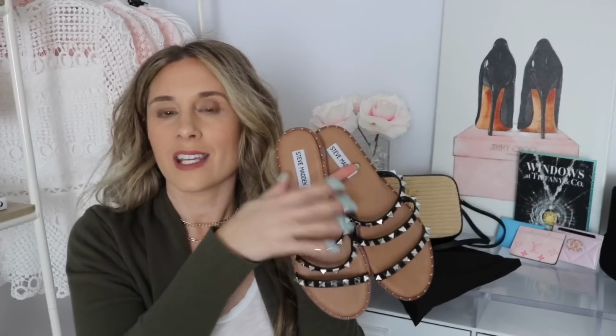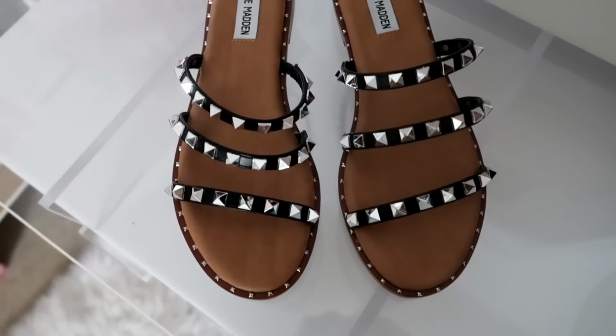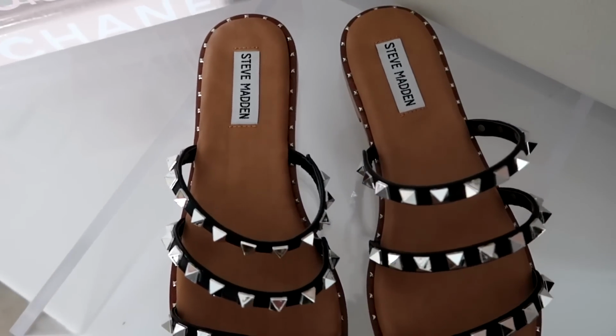These were really inexpensive. I got them from Off Saks Fifth Avenue, but I know that in the summer months I wear a lot of dresses, and I saw these. They're by Steve Madden. You guys know how much I love my Steve Madden sandals. I got them for, I want to say, like $40 or something like that, but they're super comfortable. They're black, and they have the studs on them. And I just thought that they would pair nicely with this raffia bag.